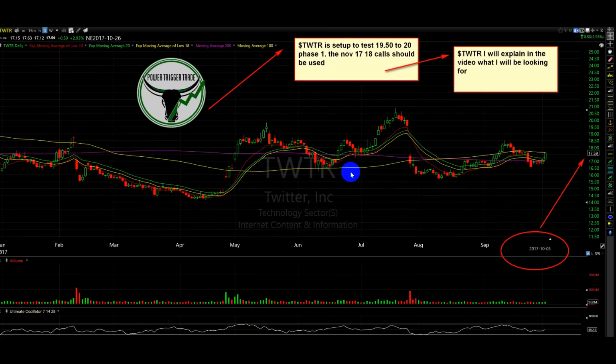All right, people, I got a special update for TWTR. Before I get into this update, I want to talk about this particular setup. Now, on most stocks, if it was any other stock than Twitter, this stock would not meet my requirements. However, there's a special, unique situation.